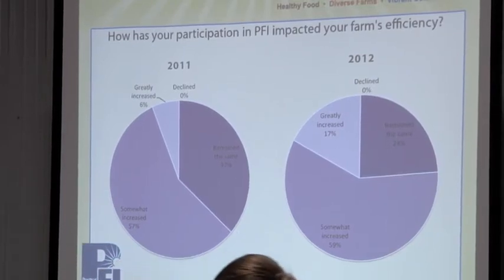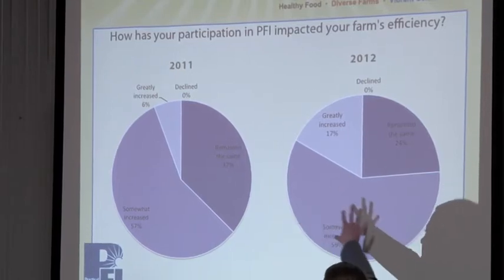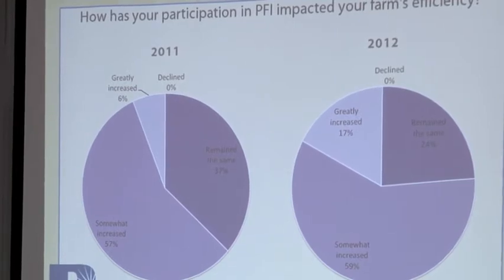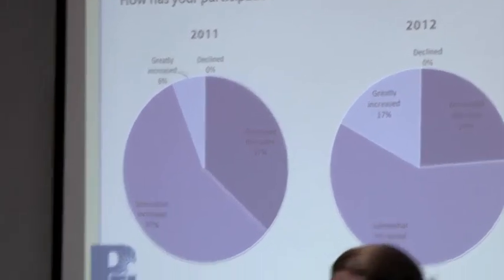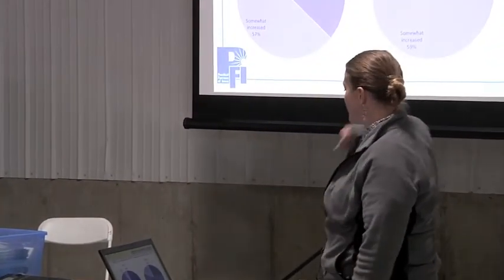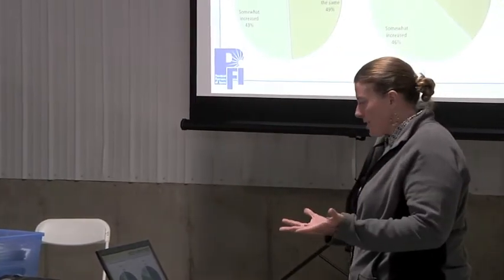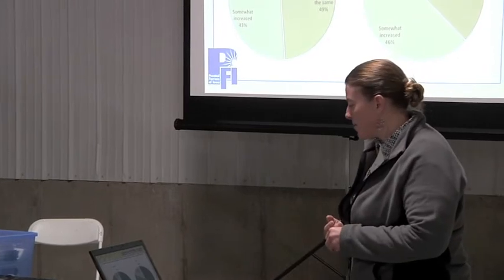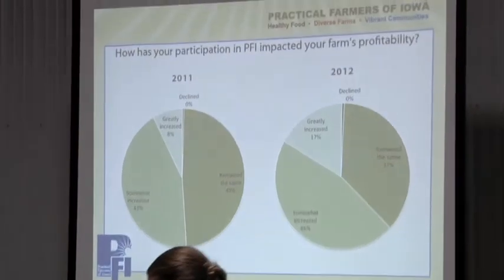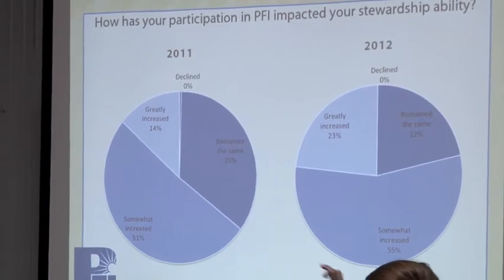And then just by belonging to the organization, what we want to see here is an increase in the lighter purple and this mid-purple, and a decrease in that. So just by belonging to PFI, farmers say that we are helping them improve their efficiency. We see that from 2011 to 12, a greater increase in that light purple and then the medium purple. Farmers said just by belonging to the organization, their farm's profitability has improved. And again, increases in the light green and that medium green, and then their stewardship, so increases in the light blue and the medium blue.